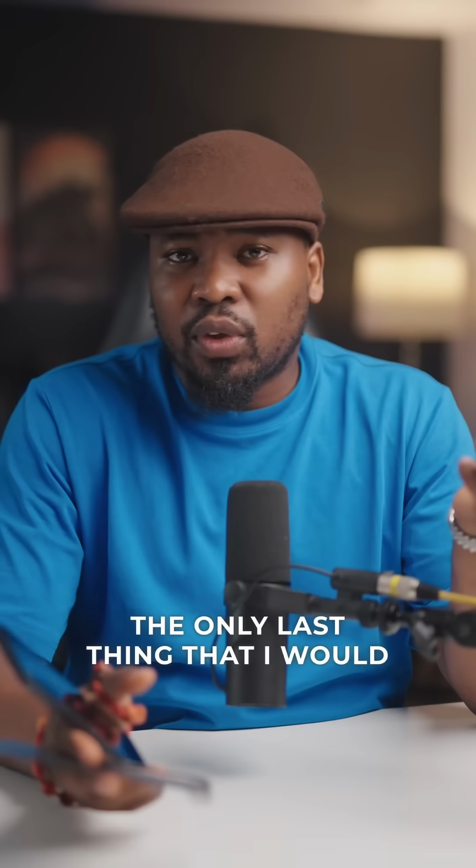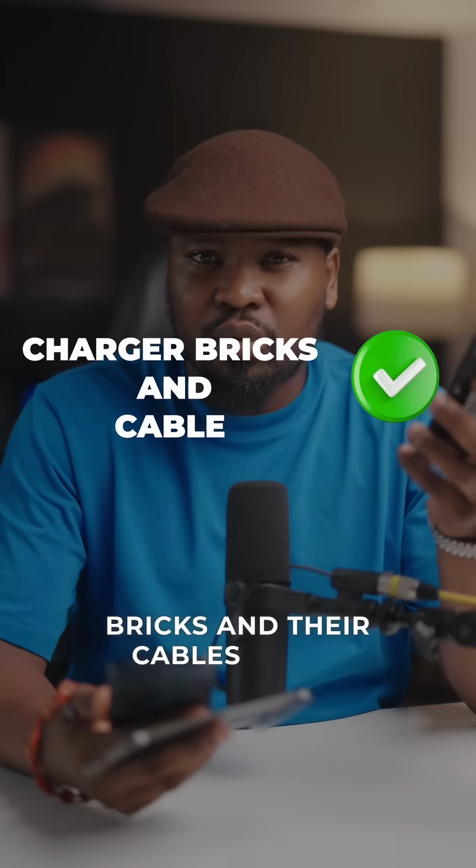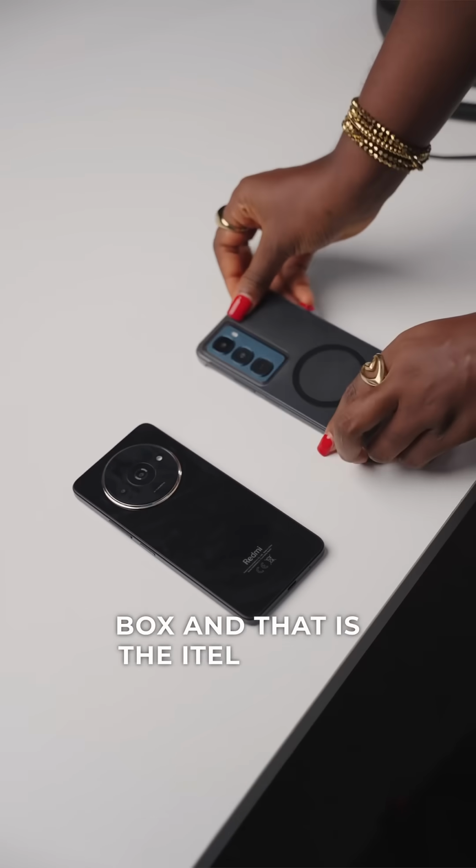The only last thing that I would consider is actually accessories. Both phones come with their charger bricks and their cables inside of the box, but only one actually gives you a case inside of the box, and that is the Itel CT100.